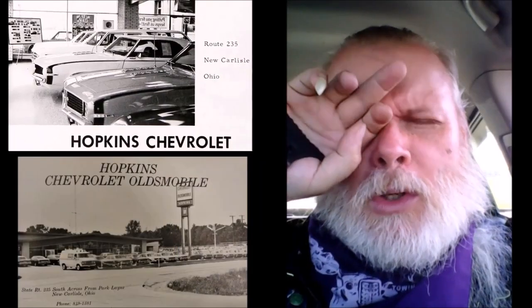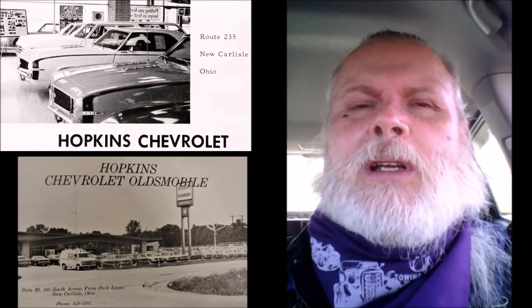So today I wanted to talk about, if any of you guys remember back in the day, mid to late 60s, early 70s, when the new radial designs were switching over from bias ply to radial tires. When I worked at the Hopkins Chevy Olds dealership, we used to get people that would come in and wanted some of their new radial tires. "Oh, get me some of them radial tires."